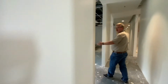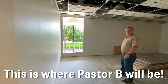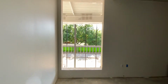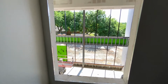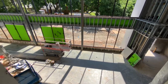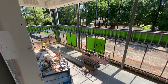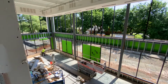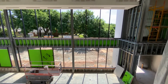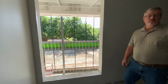And then this is pastor's office here. So you can get an idea of what the view will be through the windows and the large glass expanse that's on the east side of the building and also on the north side. The lower glass has been installed with the exception of 4 pieces of glass that they're expecting delivery on tomorrow. Then the remainder of the upper glass should be here a week from tomorrow. So it'll be installed within the next 10 days or so.